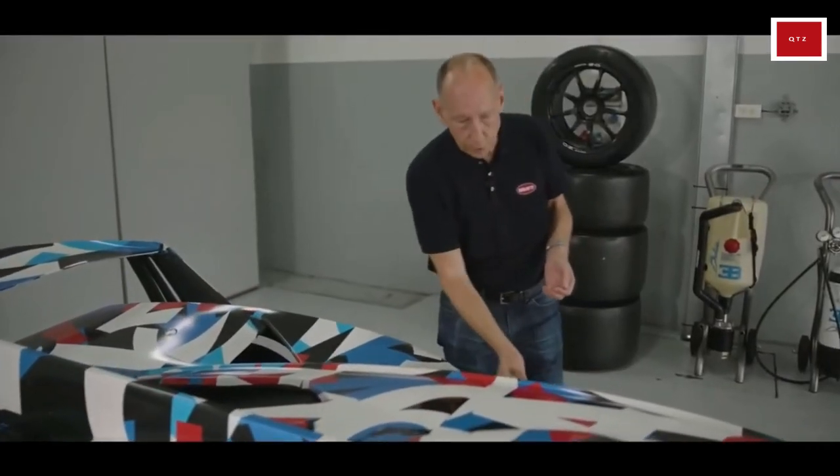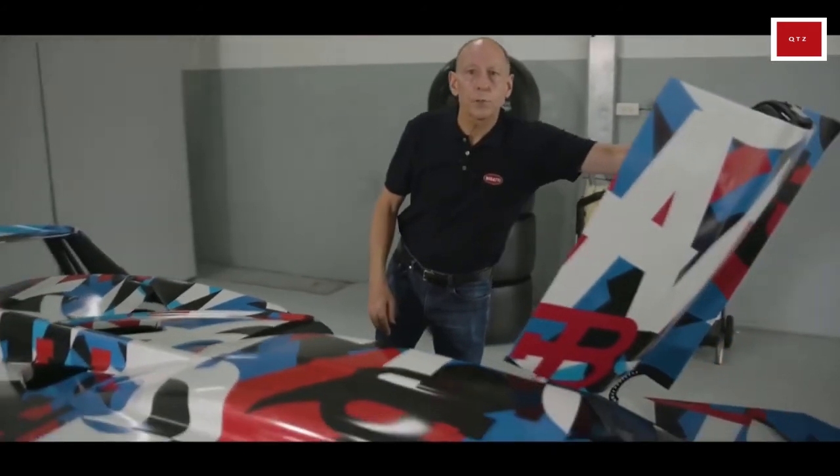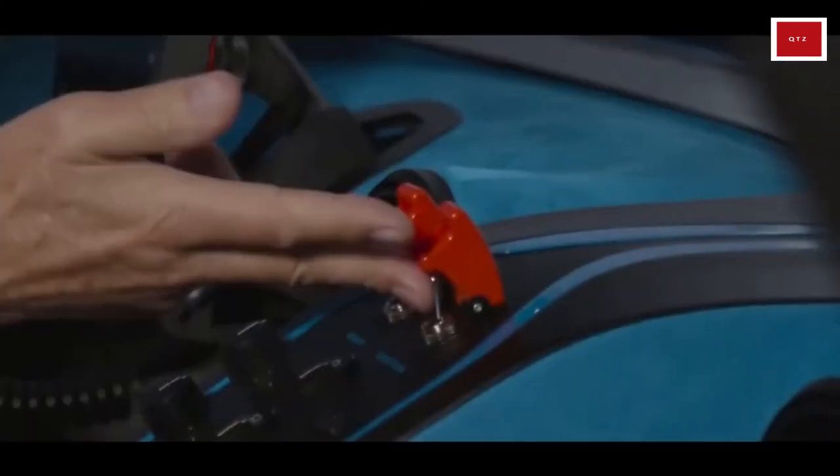So what does this actually give us in terms of performance on track? Well, the Bugatti engineers have done some simulations, and incredibly, this car could lap the Nordschleife in 5 minutes and 23 seconds. But then, importantly, perhaps for me, I can relate to this very well, a lap of the Le Mans circuit in 3 minutes and 7 seconds. That's 7 seconds faster than any LMP car has ever lapped Le Mans. So incredible performance, and I really can't wait to try the car. So let's go.